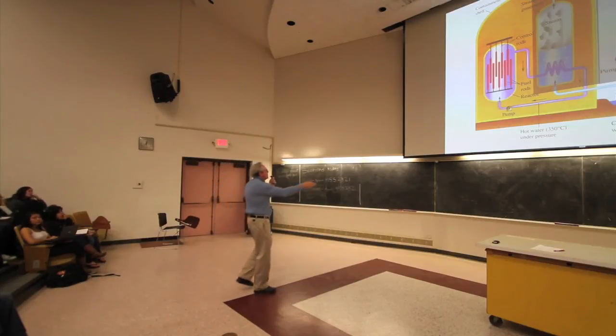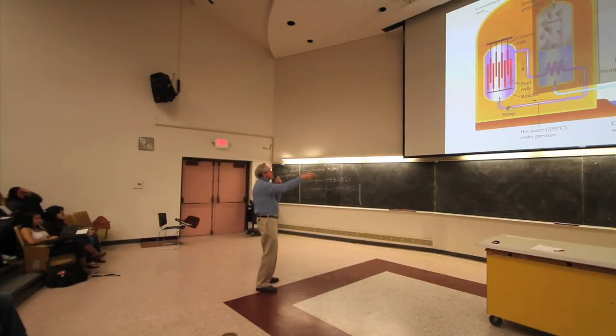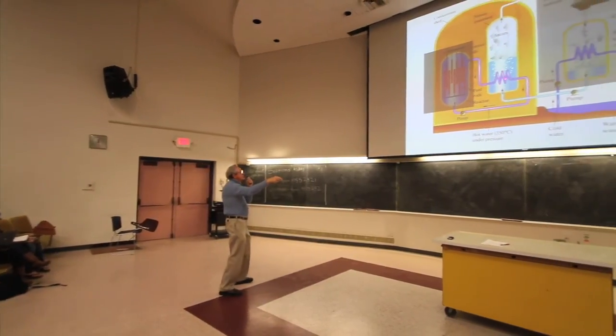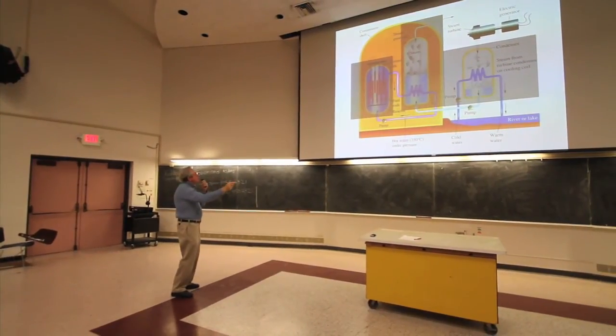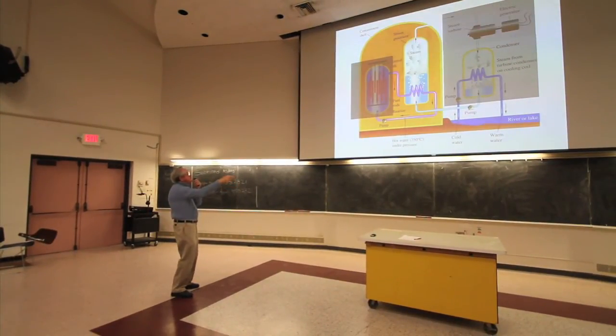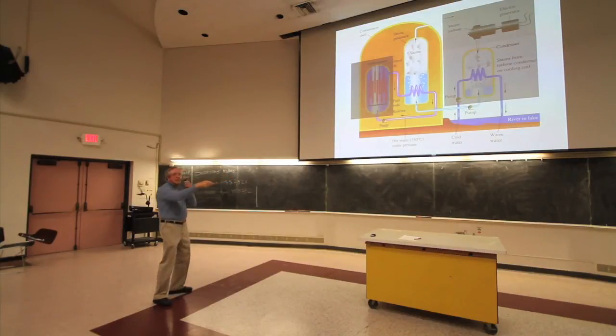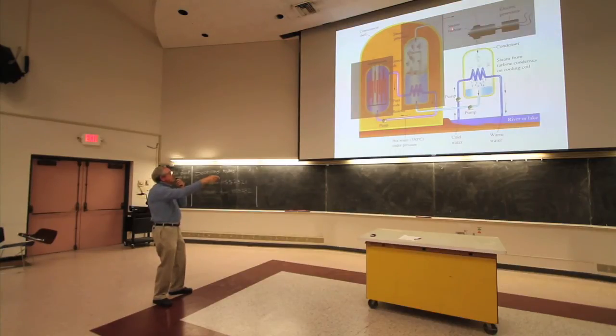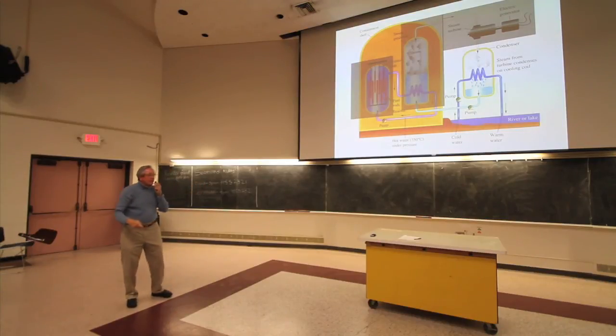So what happens is these fuel rods get real hot. They have water in there. The water comes out and goes through a piping system here. And a lot of the water is converted to steam. The steam comes out just like it did for the coal system, and blows the turbine around. We generate electricity. The steam from the turbine comes into another system here where it cools down. It's converted to water. The water is pumped back in again. So that's how a nuclear power plant works.